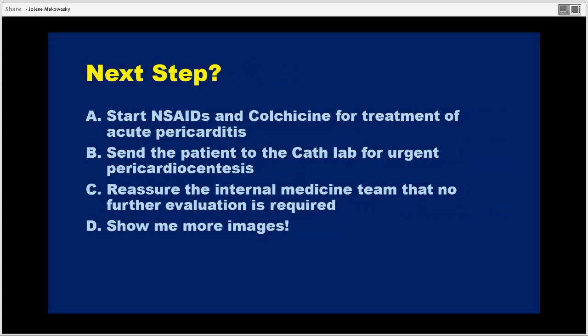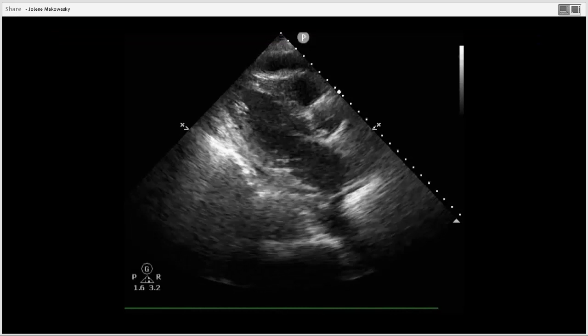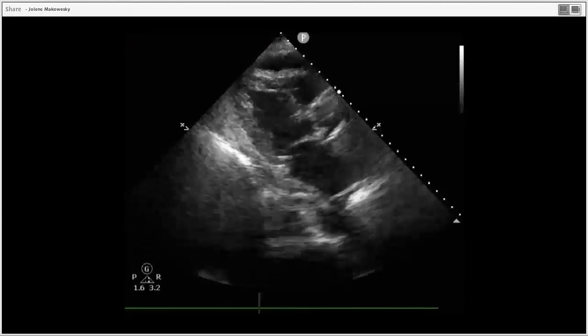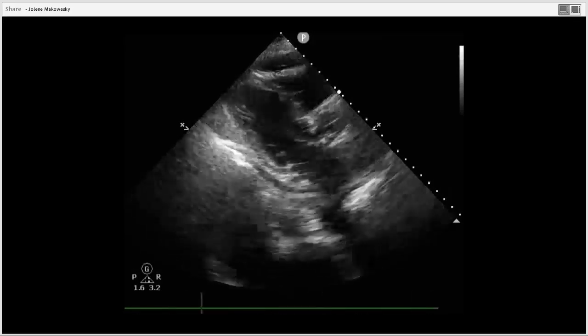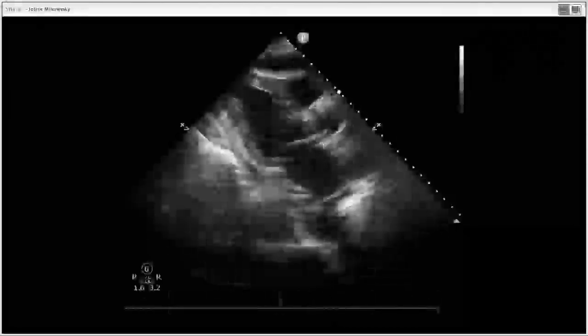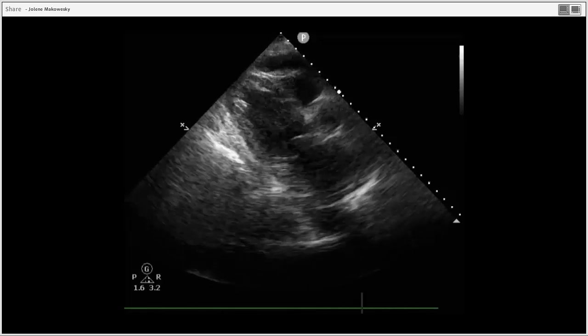So I think what happened after this, it would not even be a next step choice, was because clinically he sounded more like acute pericarditis than anything, and we were able to convince ourselves that maybe this could be an artifact, a side lobe artifact that could have created the ascending aortic picture. The patient was sent for pericardiocentesis to the cath lab the next day.